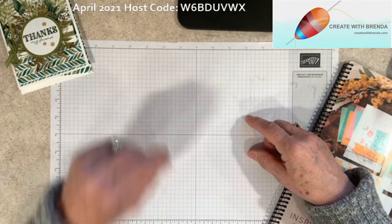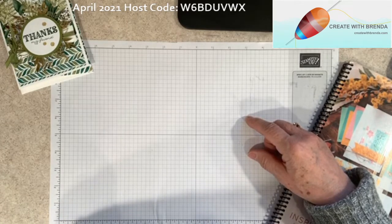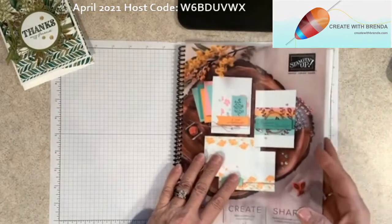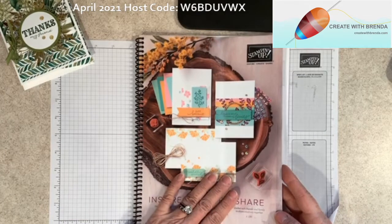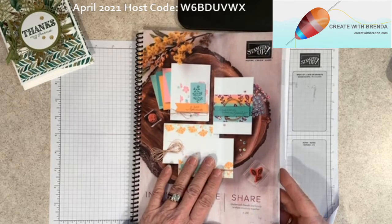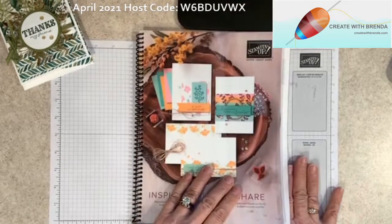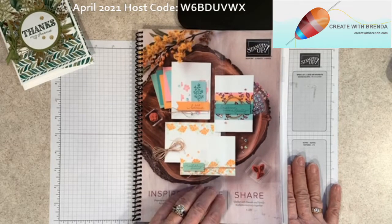So today is my final project using the Forever Greenery Designer Series paper. I'm using a couple other products that will be retiring as well. I hope you have been in the know that this annual catalog will be going away. May 3rd will be the last day to order. There is a last chance product sale going on right now. Some products have already gone, but there's still a really good selection. So, like I said, I hope you'll check that out.